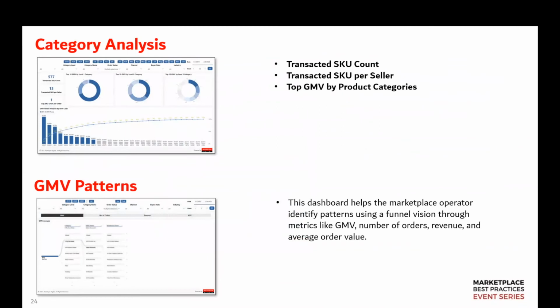Okay, we'll quickly take a look at category analysis. The category analysis is going to give you insights into what categories are performing best and which SKUs may be performing best within those categories. You're going to see things on the dashboard such as transacted SKU count, transacted SKU count by seller, and top GMV by product categories. Obviously, this is going to enable you to make suggestions to different sellers. If you're seeing categories that are performing better where they may not be carrying certain products, you can make those suggestions to them, and vice versa. If things are not performing well, maybe there are things you could do to increase those performances, or maybe they're just not products that are going to be as relevant to your marketplace.